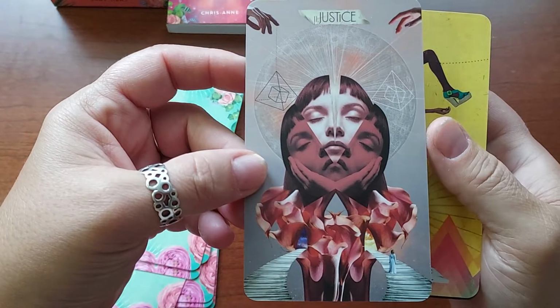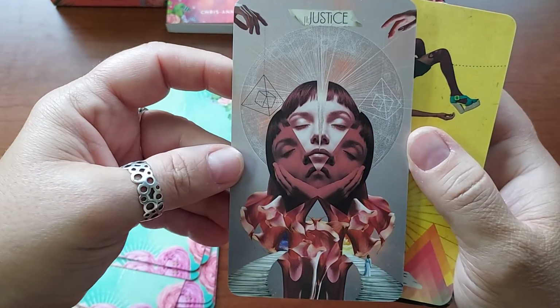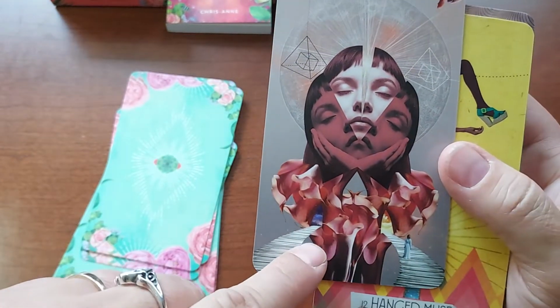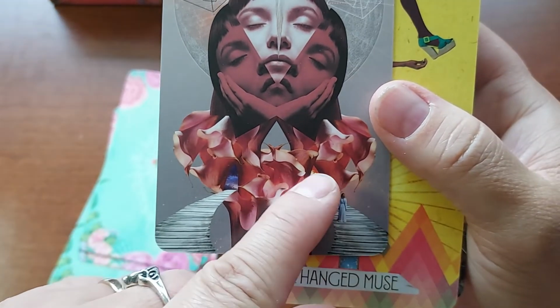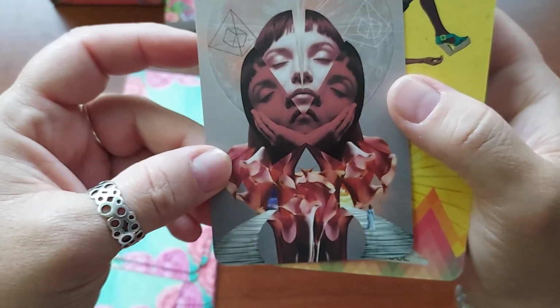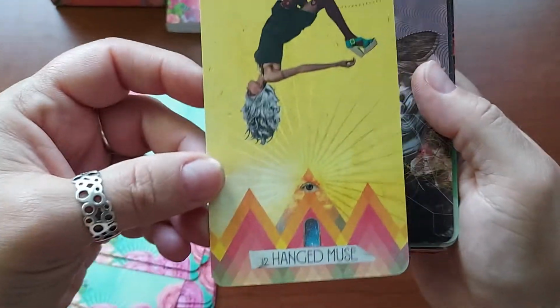Justice, that's very different. That's very, very different for a Justice card. You've got 2 different portals here. Well, actually, you got 3, but this one looks like a darker area. This one looks like bright. There's stairways. There's a person here. So this one's definitely different. The Hanged Muse.